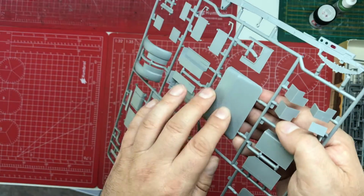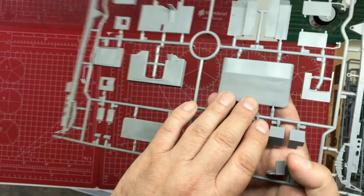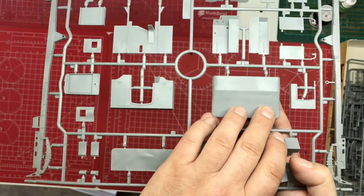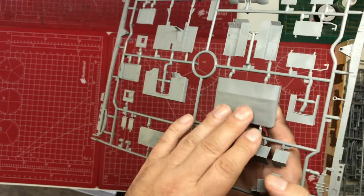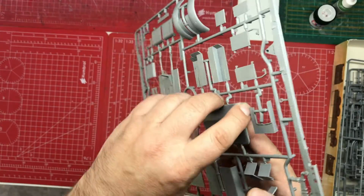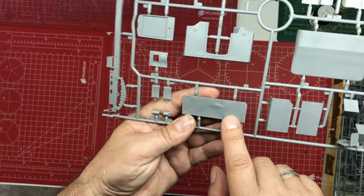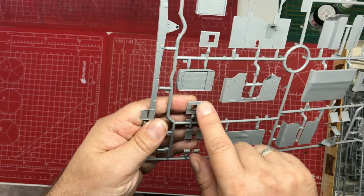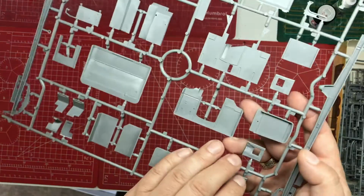Now I can feel creases. Let's see if we can get that up on camera. And you see there's some creases in there, and they've done it differently on that side, so it's actually going to look quite nice under paint. I think once we get a primer on it, it'll look better. And you can see they've done the same here with this back piece, and definitely with these two side pieces, which look very different, as they should do.